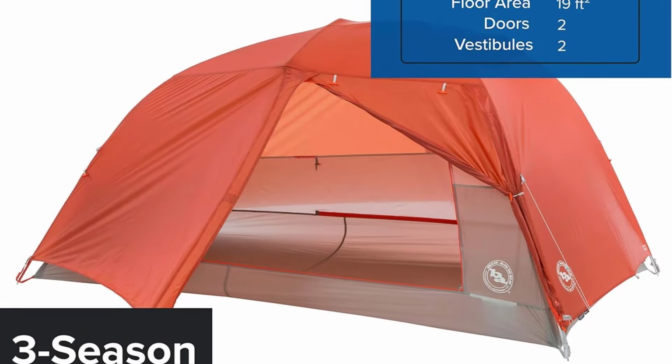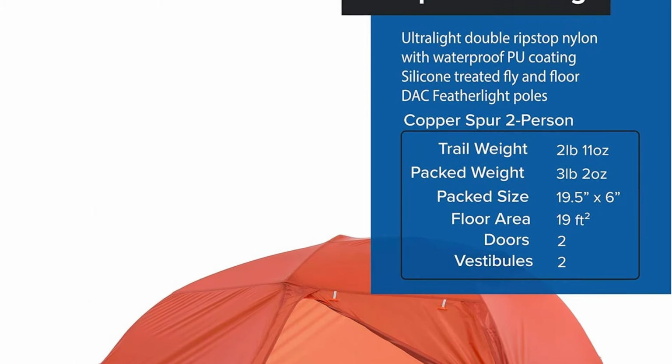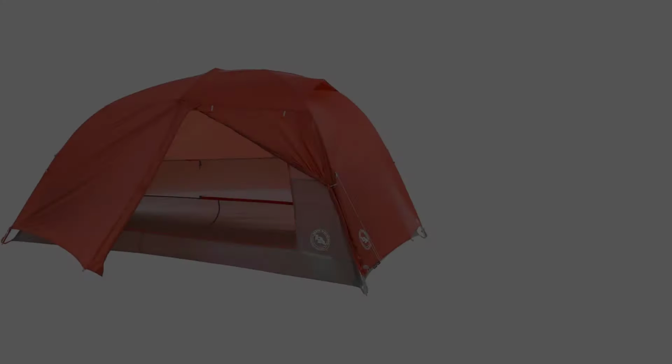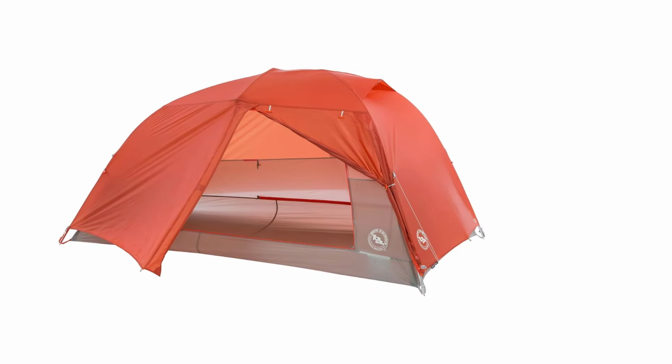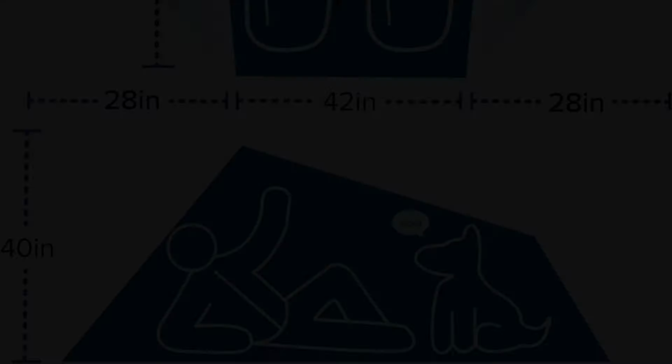This Big Agnes Copper Spur tent is ideal for lightweight backpacking so long as you take good care to protect the materials. Hikers who use electronics more, or who think they may take a rest day or 2 in the tent, will enjoy the extra features.